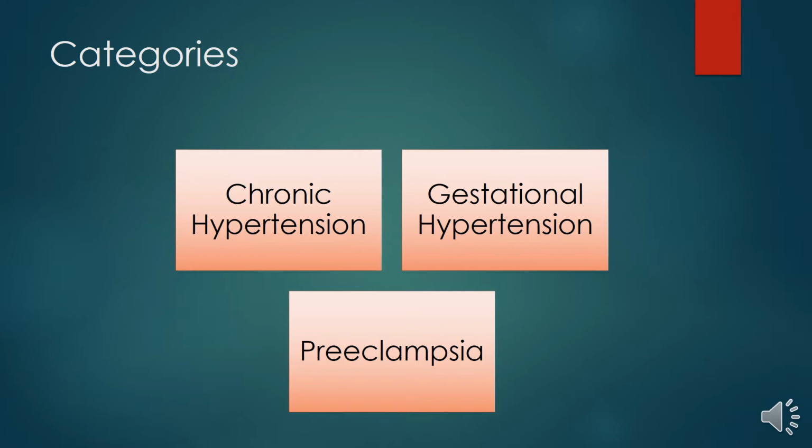Preeclampsia, on the other hand, is hypertension coupled with protein in the urine and some other symptoms. So this is a much different consideration because it's more than just the blood pressure, and this condition would occur after 20 weeks of pregnancy and can be very, very challenging to recognize and treat at times.